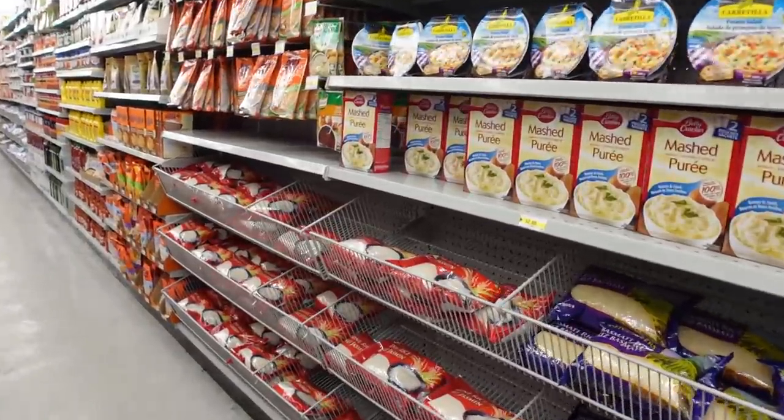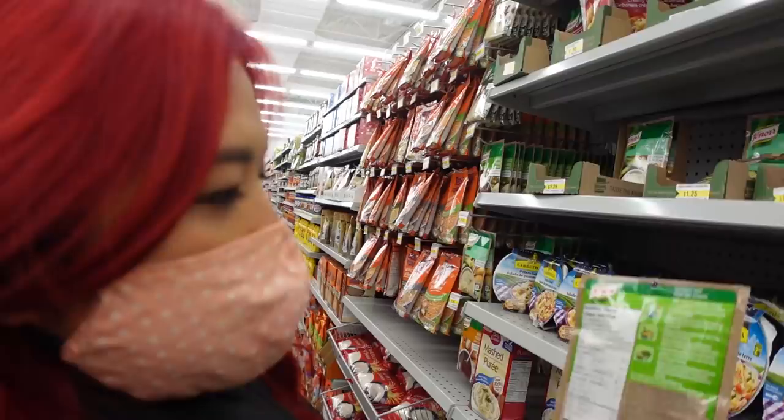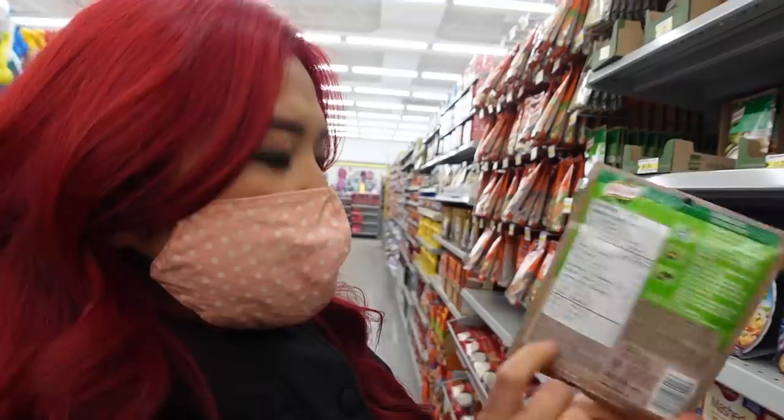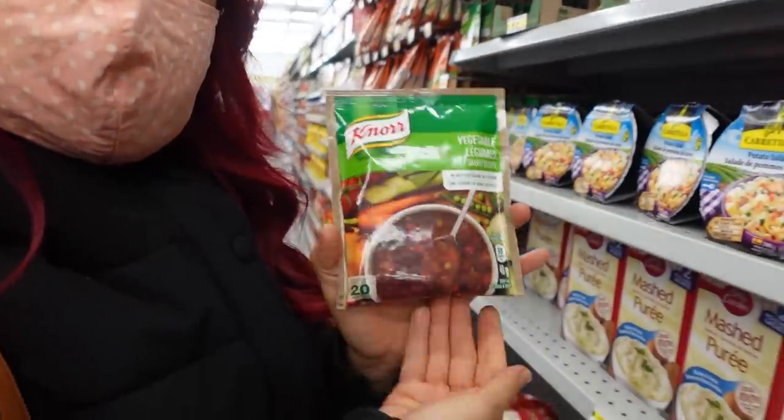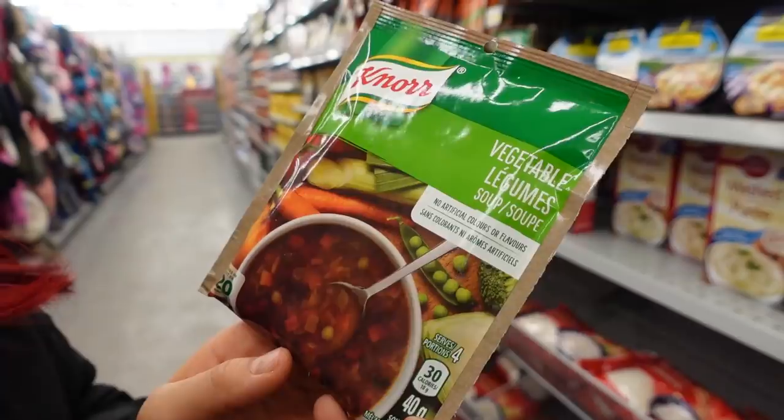They even have rice, some random stuff. They have vegetable soup mix. That's exciting. Dried vegetables. I feel like this has potential. Vegetable soup mix. You can add different things to it. Let's see what we can do with it.